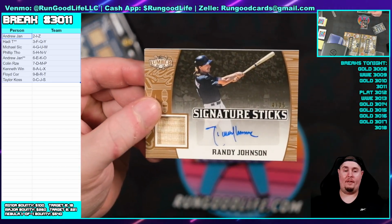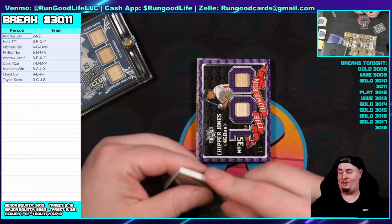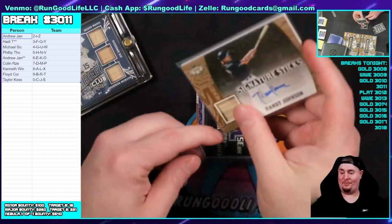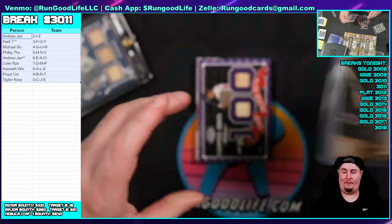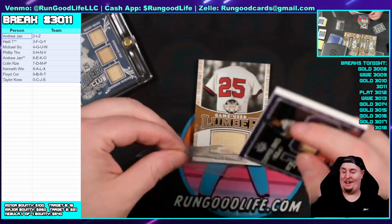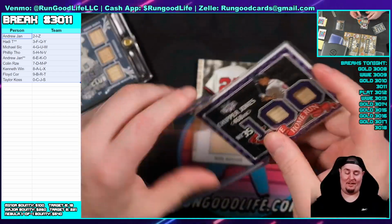4 of 35, going to the 4 spot on the Randy Johnson. What do you mean the 0 spot has no chance? Taylor, Taylor, I need you to stop. Randy Johnson Signature Sticks, 4 of 35 for the 4. Yeah, everything is game used in there. Randy got a home run. He did. Randy did get a home run. It's not Panini. That's right. It's not Panini.